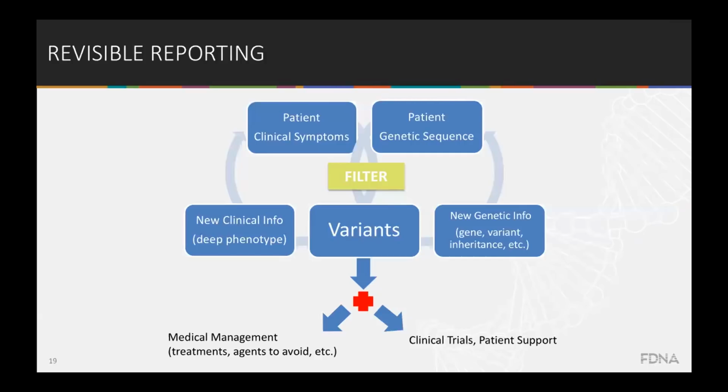This dynamic feedback loop of clinical symptoms and genomic information can be achieved through FDNA's tool Face2Gene, and also WuXi NextCODE's dynamic interface, which can facilitate the complete clinical and molecular diagnosis and characterization of variants.